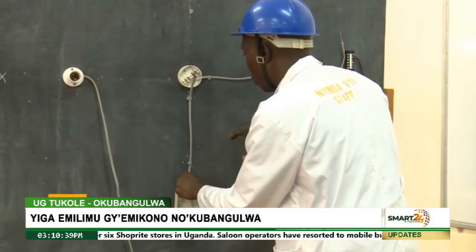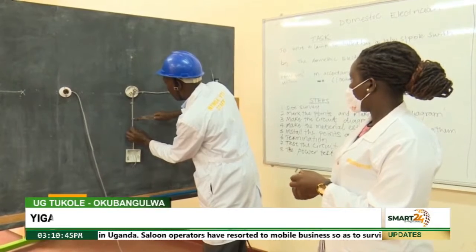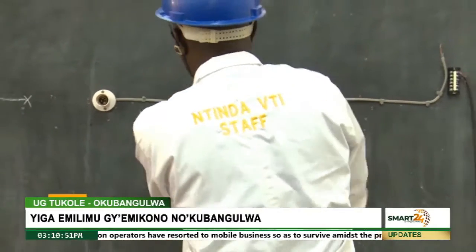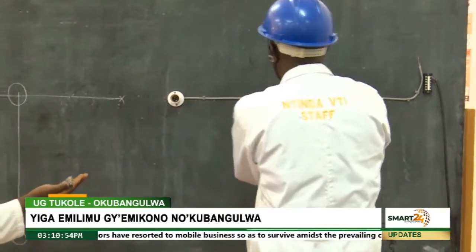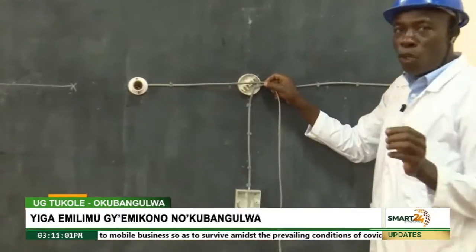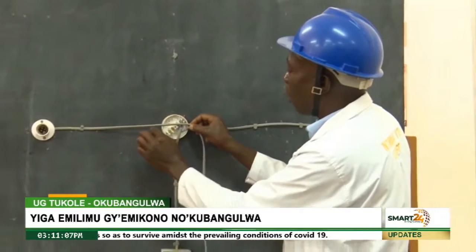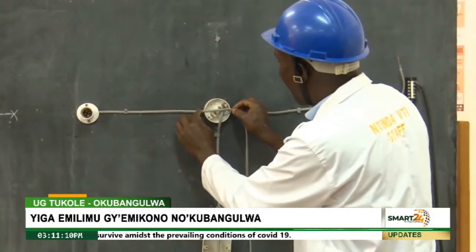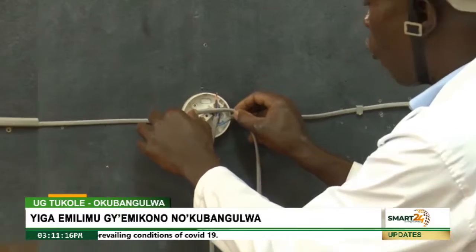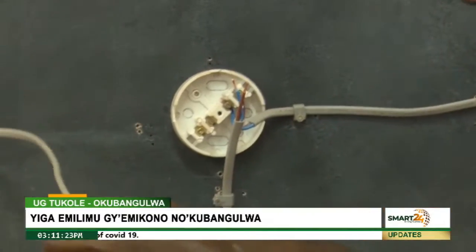Now we come to the switch point. Before we clip here, we have got to terminate. Now, this is a critical point. Some people make the length longer or shorter. You bring this length to the end of the joint box so that part of it enters the joint box and the other part is for termination. So here I do the cutting. We brought it towards the end here and we cut.